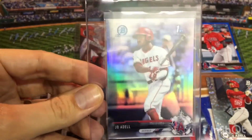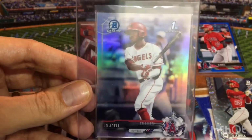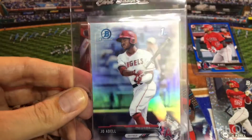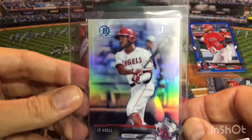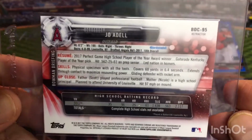I can't remember exactly what I paid for it. It was in a stack of cards, but I remember the guy cut me a really nice deal. And this is one I intend to get graded at some point, but just with PSA being shut down, I haven't sent it off yet. This one is just really nice. I really like the refractor look. First Bowman Chrome Refractor. You can see it right there.